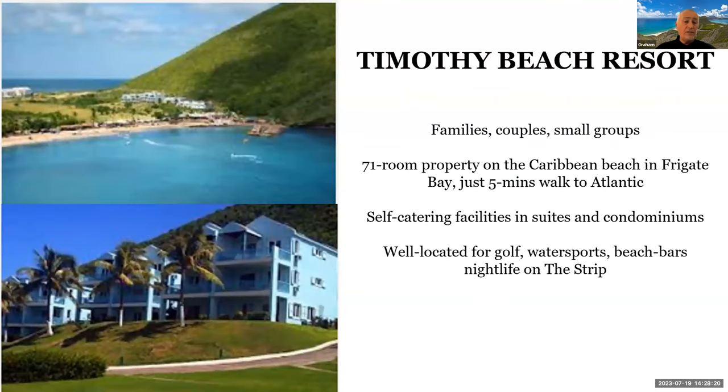And Timothy Beach Resort itself, it's on the Frigate Bay area. Unbelievably close to the main activities in Frigate Bay and what they call the strip, where there's restaurants. But you come out of your room down at Timothy Beach, five steps from the pool area, you are on the bay itself, Frigate Bay, beautiful sandy bay. You can enjoy, it's like a mill pond.